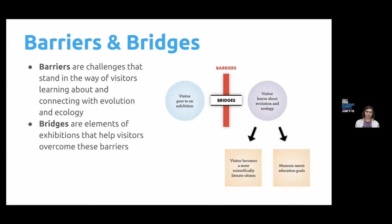And so if this was the experience that ultimately led to the education goals we wanted to meet, there had to be things that we could do as exhibit creators to help visitors meet these challenges and overcome them in our exhibitions. And so through my research, I ultimately identified 6 key barriers. These were primary or universal challenges that visitors face in evolution and ecology exhibitions. So I wanted to go through those 6 barriers and highlight some of the bridges that I identified that can help address them.